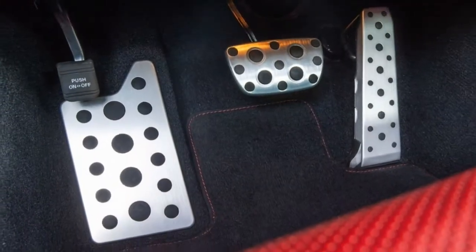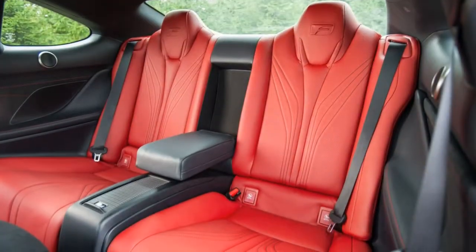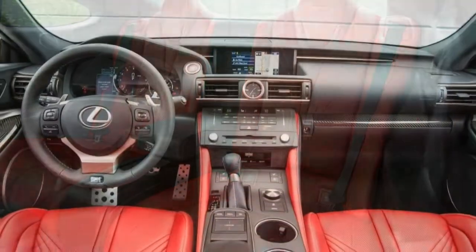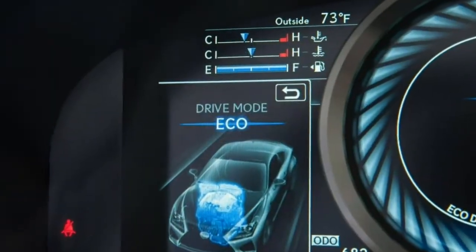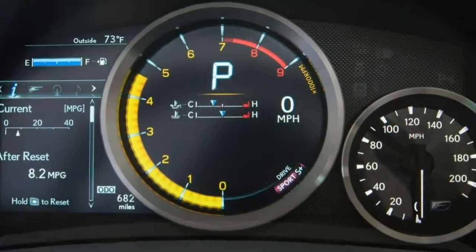Braking. We experienced no fade during testing. The shortest stop from 60 miles per hour was 110 feet and we found the firm pedal easy to modulate on both the track and the street.